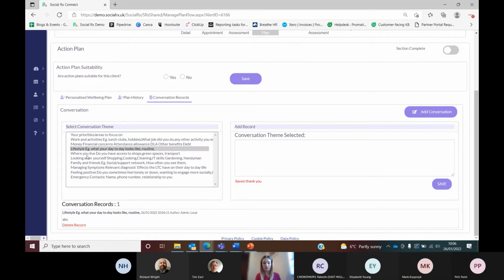Each of these themes are read coded so that as a commissioner or social prescribing manager, you can see which themes are popping up most with your patients. So if you found that most patients are talking about financial concerns, for example, that can maybe help determine where you need more resource or where you need more services available in that area.